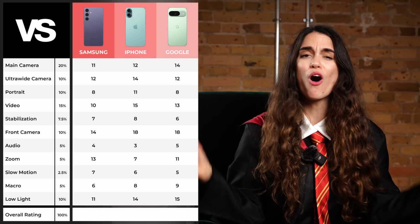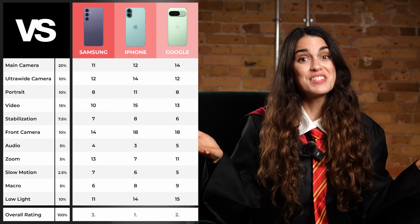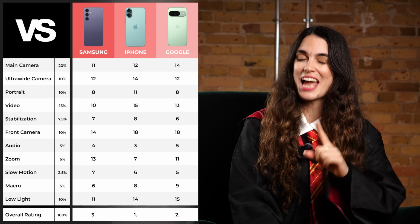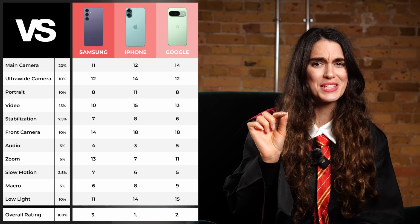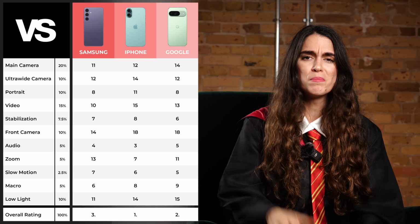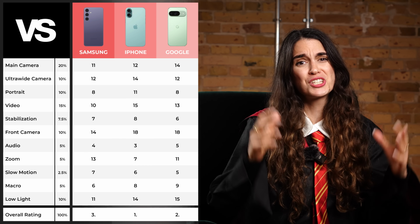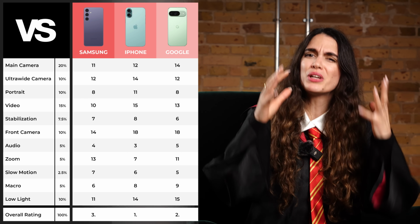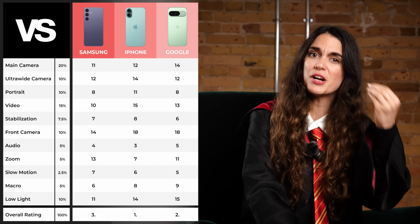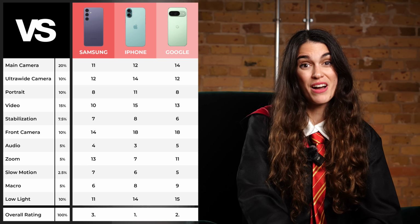After summing up all of the categories, we can confidently say that the iPhone 16 wins the spooky camera comparison. However, it was followed very closely by the Pixel 9, which also won multiple categories. And I know you don't want to hear it, but unfortunately, the Galaxy S24 comes in a distant third. We really hope that Samsung will bring some much-needed improvements to the camera department in next year's S25 series.